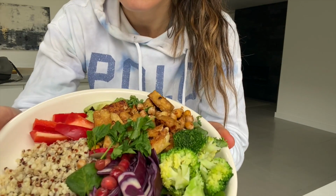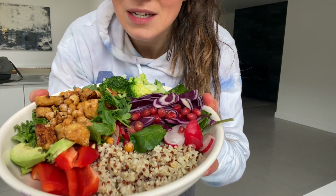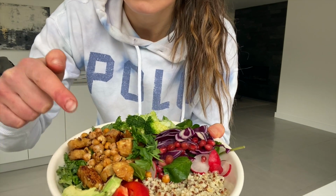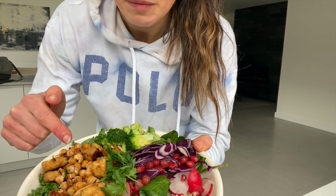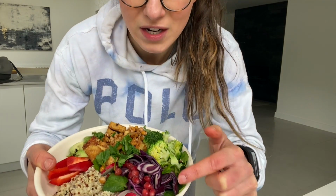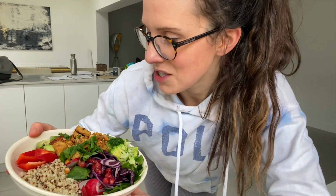So there you have the finished bowl. It is quinoa and bulgur wheat with some peppers, avocado, tempeh and chickpeas, broccoli, red cabbage, pomegranate, radishes, and then I will spoon over the dressing afterwards. So it's a really simple, easy way of getting in loads of good stuff while still being able to have quite a high calorie meal. I'm just gonna tuck into this while probably catching up on a few YouTube videos.